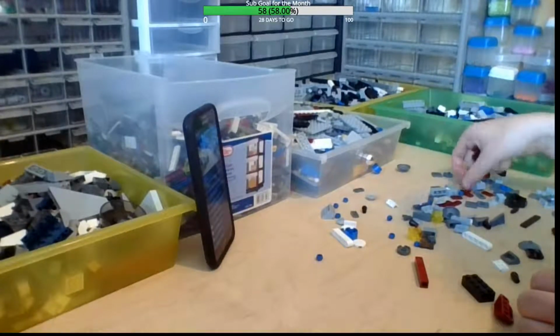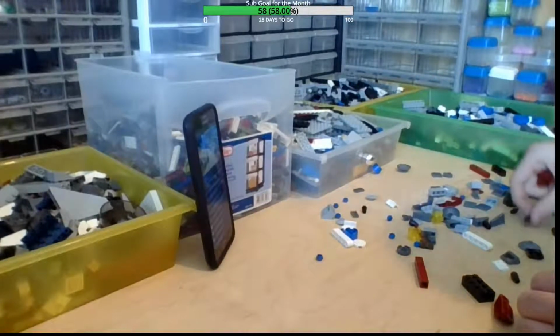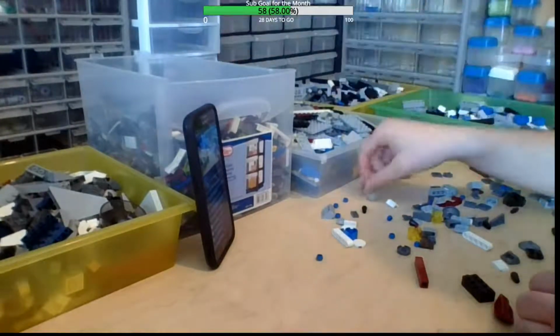But right now, I guess I should explain what we're doing. Right now, we're parting out a 2008 ATTE. That was one of the first sets I ever owned.